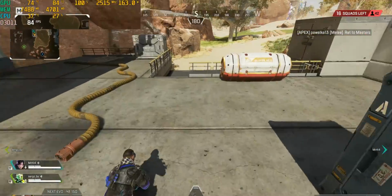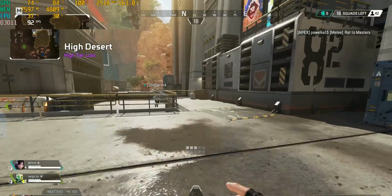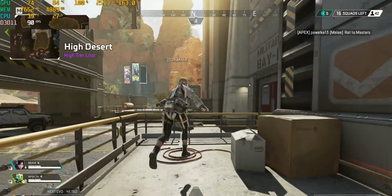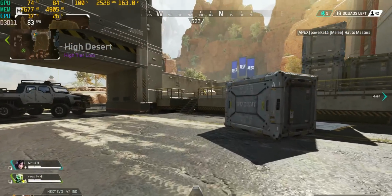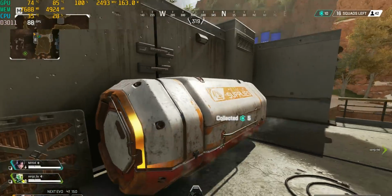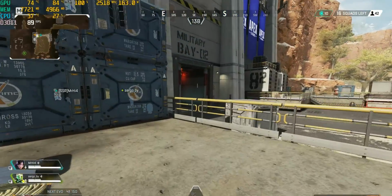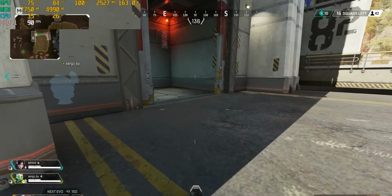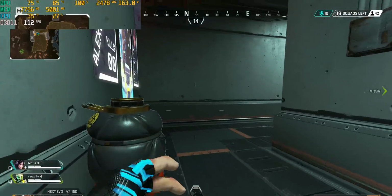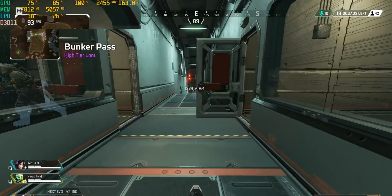This is Apex Legends, and this is a game that actually runs at 4K without any real issues whatsoever. The frame rate always does increase ever so slightly as you hit the ground. This is Kings Canyon, and as you can clearly see, we're getting about 80 to 90 FPS on a budget-friendly GPU at 4K without any form of DLSS or upscaling technology, running at pretty much max settings, just one notch below. That is pretty darn impressive.